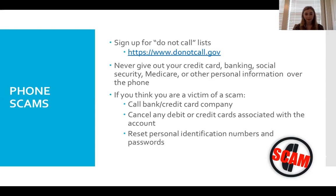Next, if you think you're a victim of a scam, you can call your bank or credit card company and tell them why you think you're a victim, give them the situation, and they'll tell you the next steps that you need to take. And one of those steps is probably going to be cancel any debit or credit cards associated with the account, so that if the person who scammed you has this information, you won't be responsible for any of the charges that they put to your account. And then also you want to reset your personal identification numbers and passwords. And this is so they don't have access to your personal information.